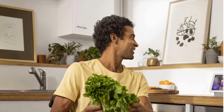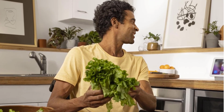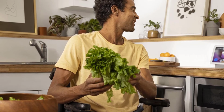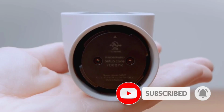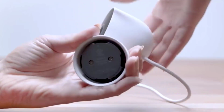You only get 3 hours of history unless you sign up for a Nest Aware subscription, which now costs $8 per month, $80 per year, for 30 days of event video history and familiar face alerts, but that covers all your Nest devices. You can also use the camera in a Nest Hub Max as an indoor security camera.